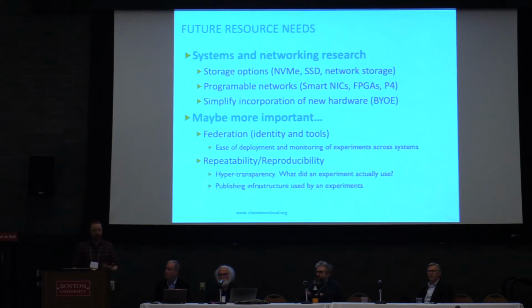So what are some of the future resources that we might need for the cloud? Well, there are all these standard ones that I think we already know. A lot of people need storage, so you want all these advanced storage technologies that are fast and at different levels. Of course, from the networking side, we want smart NICs and FPGAs and P4 and all of these things. But I think we know all of this stuff. We know what we want. There'll be new stuff.